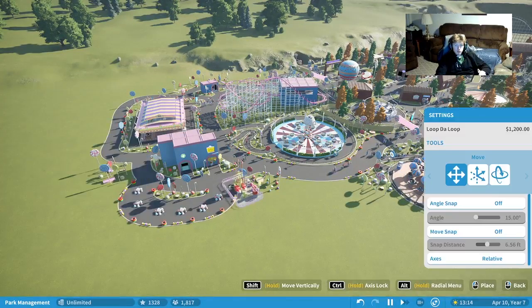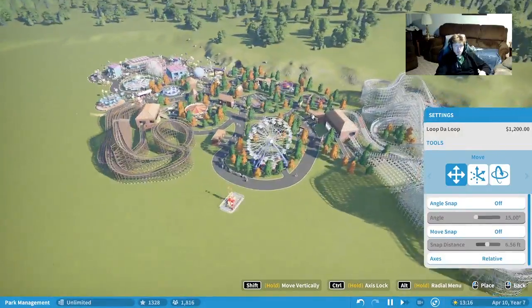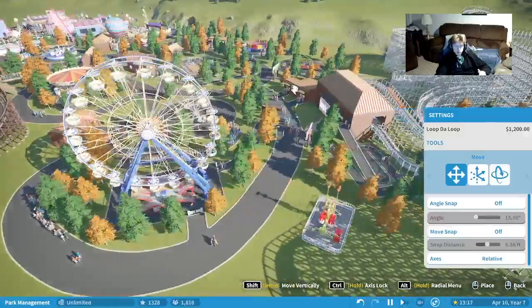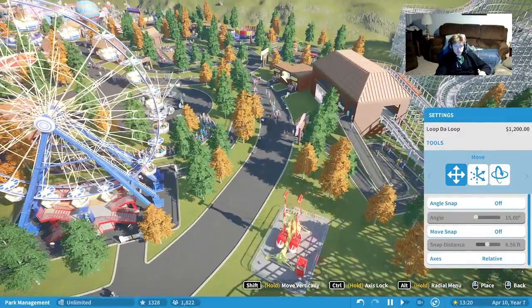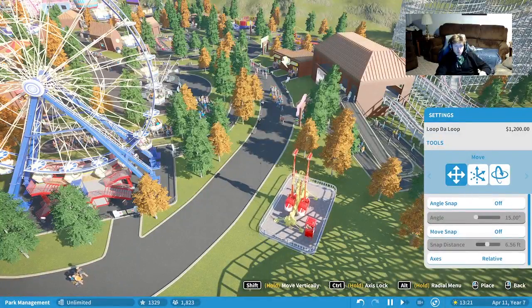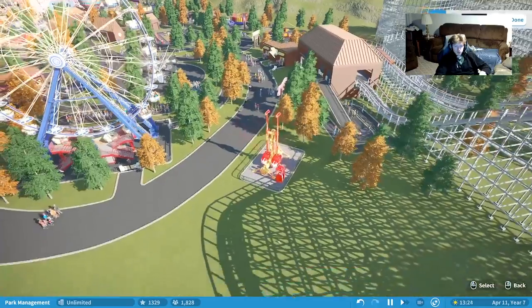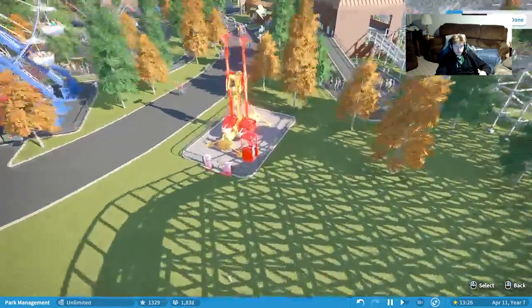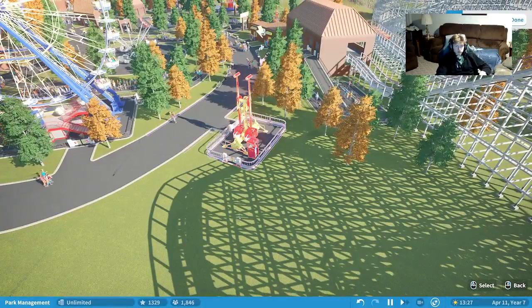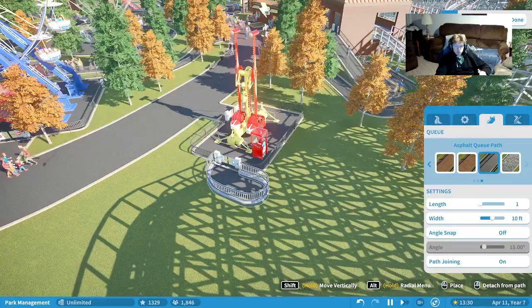the Loop-de-Loop. It's going to be open in the regular part of the park. I'm going to open it right here. So the Loop-de-Loop was developed and first sold in 1934. So this is more than 20 years after its development, it's getting sold to us.